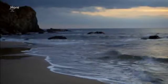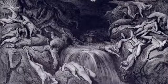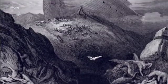This vast sea was once a prehistoric lake, unconnected to the world's oceans. How it then flooded remains disputed. Some scientists have argued there was a catastrophic deluge which inspired the biblical flood story.